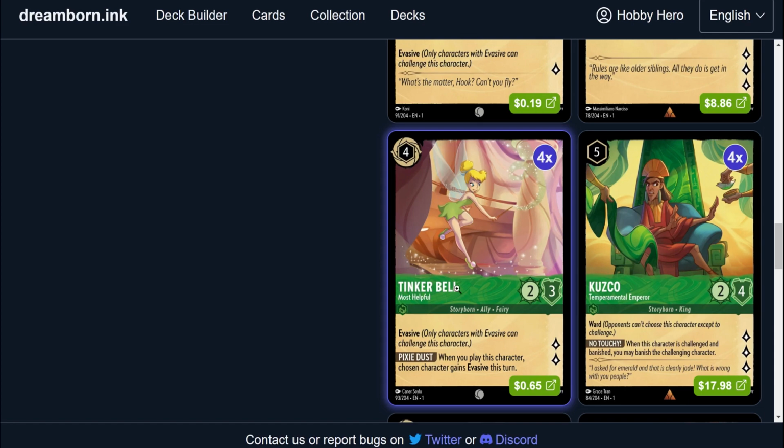And then, little known fact on her ability here too, this Pixie Dust. You can give that to your opponent's characters as well, which means you can give that to your opponent's bodyguard characters, and then since they have evasive, that negates their ability to bodyguard against characters without evasive. So that's kind of a nice little feature of the Tinkerbell as well.